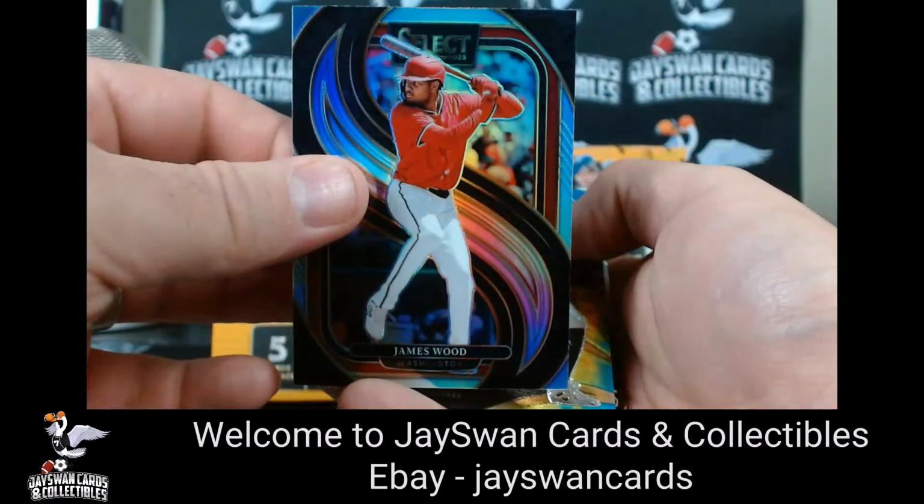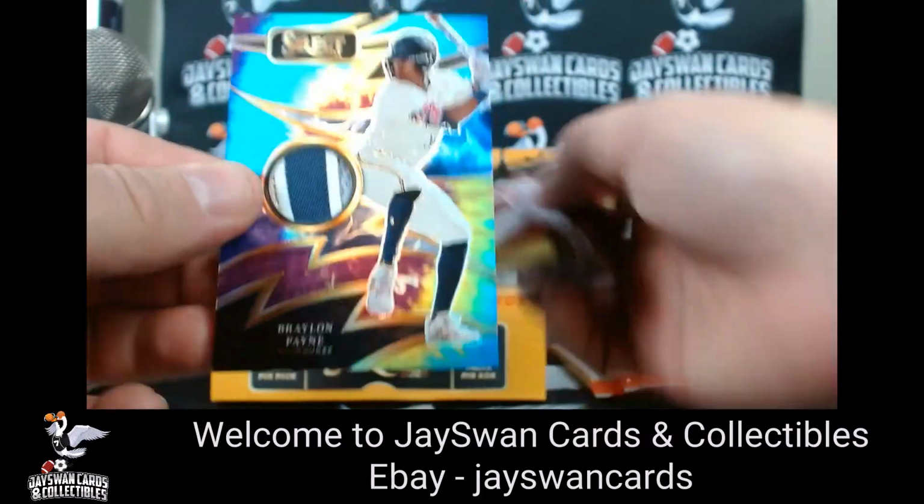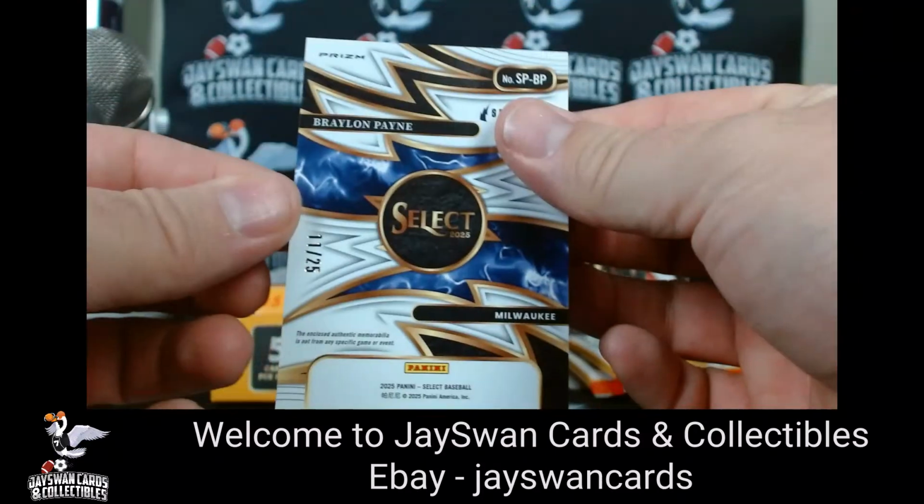James Wood, Silver Premier, Nats. And ooh, nice looking patch there. Braylon Payne, Brewers. That's tie-dye. Number 11 to 25.